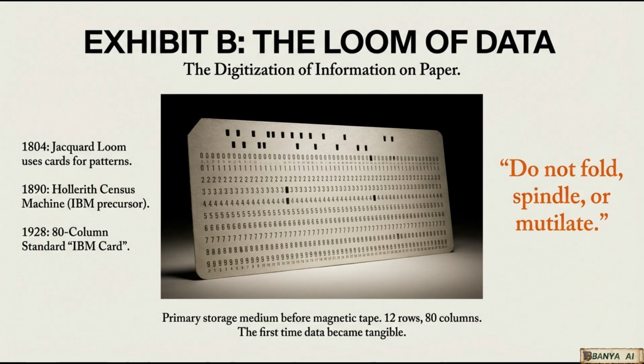And speaking of digitizing, let's step into Exhibit B, the loom of data. This room feels heavy. We're looking at the digitization of information, but it starts with paper. It starts with the Jacquard loom in 1804. It used cards with punched holes to tell the loom which thread to lift. So binary. It was binary, hole or no hole, over a century before the first computer. And that leads us to this beige rectangular card in the center case, the IBM card. It's got 80 columns and numbers, and there's that famous phrase printed right on it. Do not fold, spindle, or mutilate.